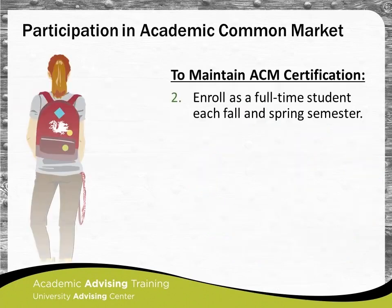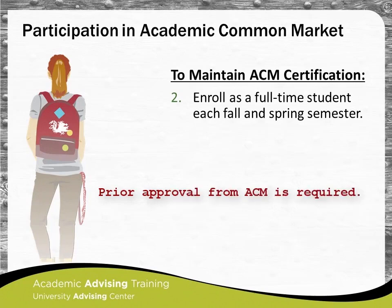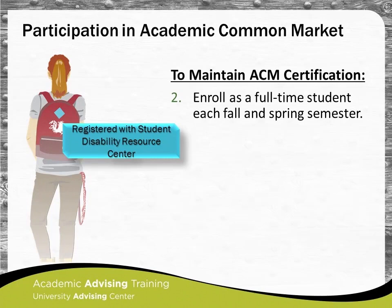2. Enroll as a full-time student with at least 12 credit hours each fall and spring semester. There are specific circumstances where a student may enroll in fewer than 12 hours and maintain ACM. Prior approval from the ACM office is required. These circumstances include: the student is registered with the Student Disability Resource Center and has a reduced course load accommodation.